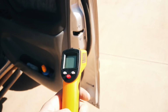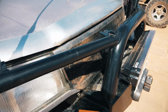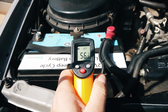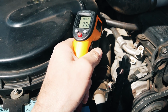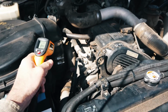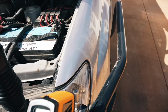I've got a laser thermometer here, and I really wanted to see what my engine temps are after 2 hours of driving. Quite a few people doubted that my two 100 amp hour DCS lithium batteries under the bonnet would survive. Around the turbo, 84. The two batteries are now in the vehicle for well over a year and so far have not caused me a single issue.